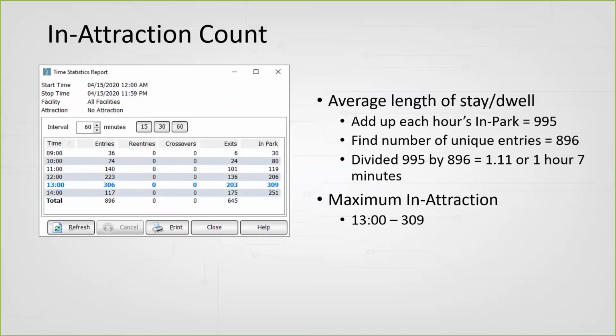I then divide that by how many unique people were here today. So there were only 896 unique people here. So I can determine that, on average, it's a 1 hour and 7 minute dwell time.